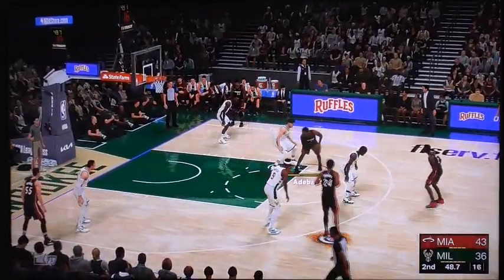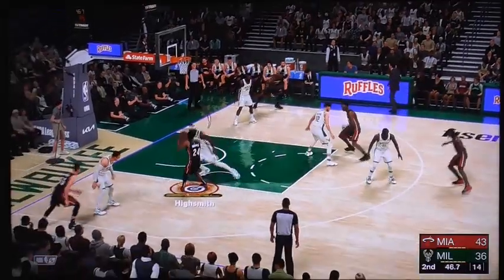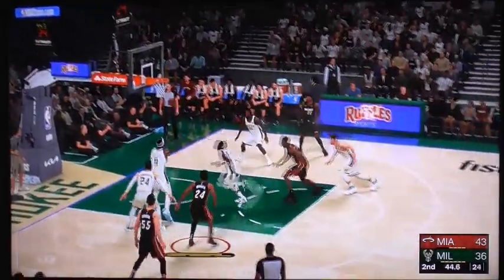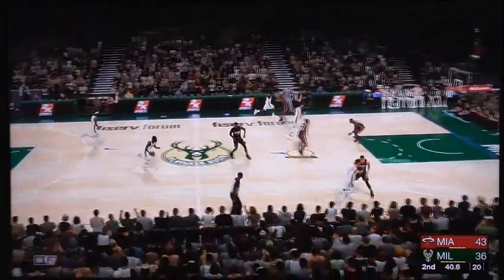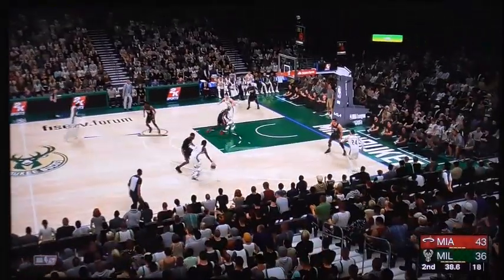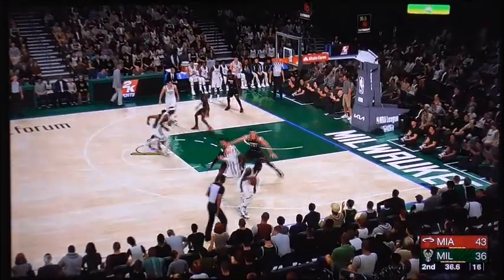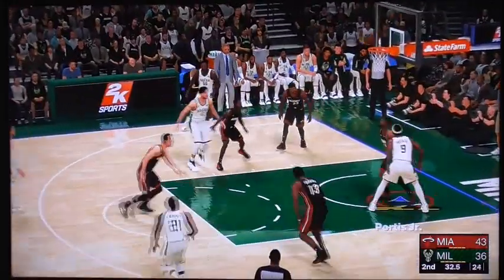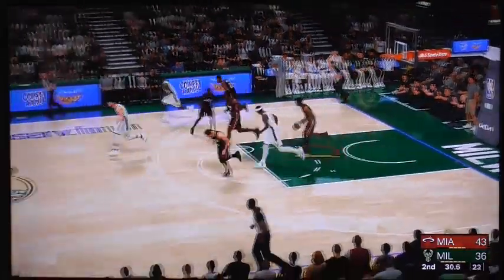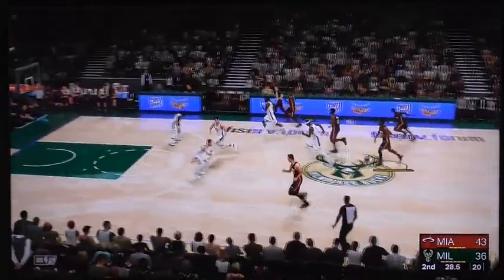Adebayo with the elbow. Pass to Highsmith. Shoots over Portis. Highsmith's shot is off. They can trade 2-for-1 here. Would be the right move, I believe, right now. Beverly, the pass to Portis. Can't cash in from close range. 7 second difference, shot and game clock.